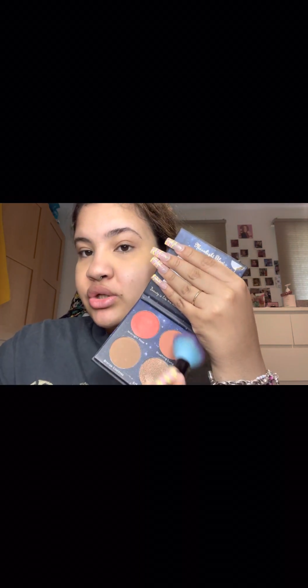For blush, I'm going to be using the LA Splash palette for the high-end side. And then I'm going to be using my Juvia's Place Duo for my drugstore side. This is the LA Splash palette, and I'm going to be mixing these two top colours to create a nice brownie. And I'm going to apply that on the apples of my cheeks and swoop it upwards towards my temple.